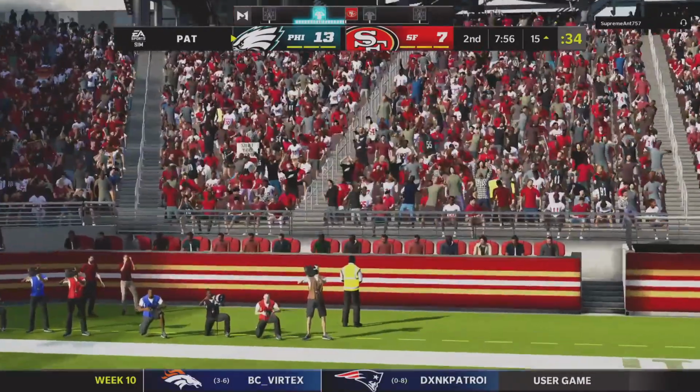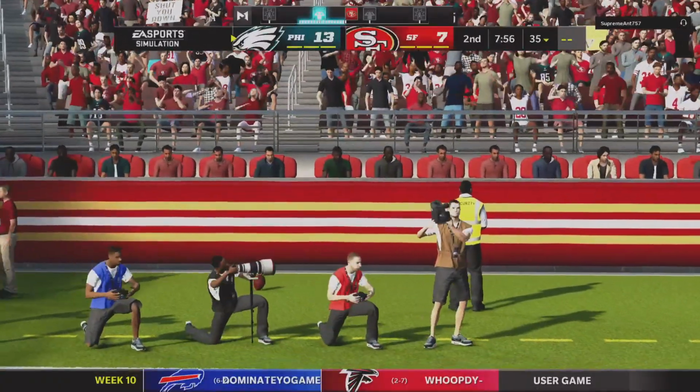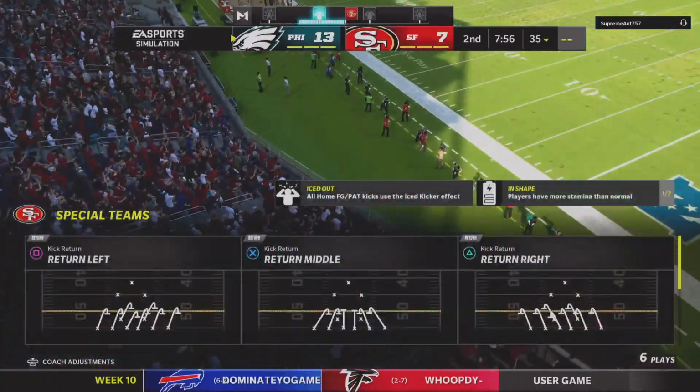Oh, I was just about to say he hadn't missed an extra point all season, but there it is. His first miss, no good.